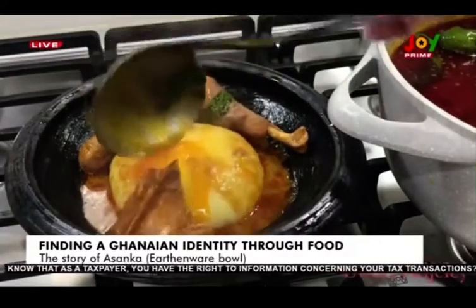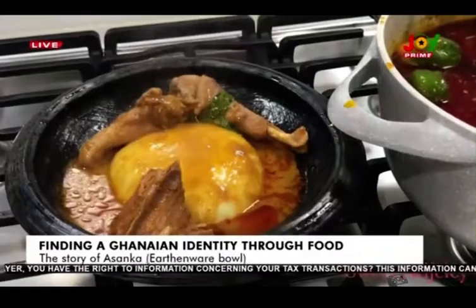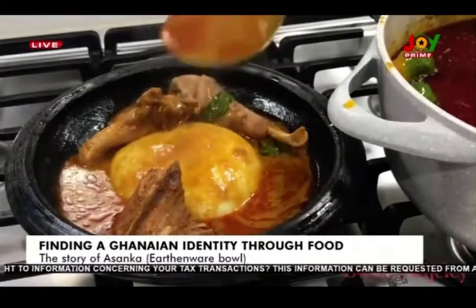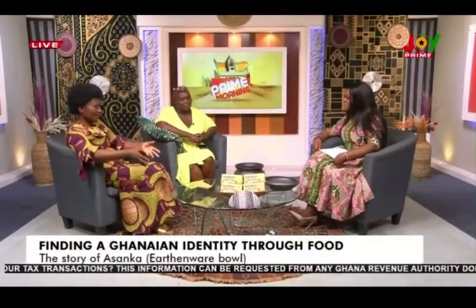And you know, if you go to homes, when you come to the traditional setting, they use the wooden table. So it's easy to accommodate this kind of pot when you serve. But when you go to a home where there's a table made of glass, when you ask the young boy to come and eat with the father, it's difficult. It's difficult.